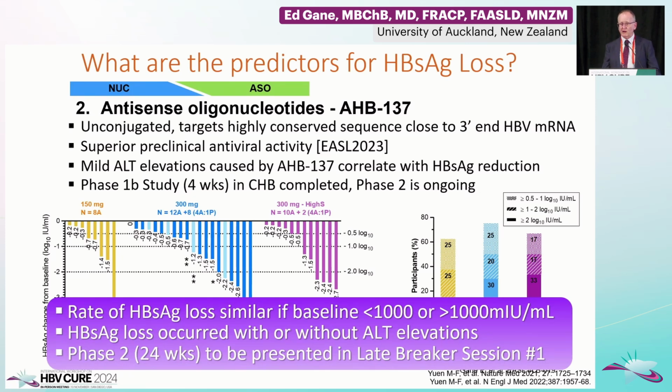In patients above or below 1,000, they used that as a cutoff. There weren't patients in the study above 3,000, so that may be a limitation of this. But certainly, the 1,000 cutoff had no relevance. And as I said, ALT elevations for this compound weren't seen in all patients.